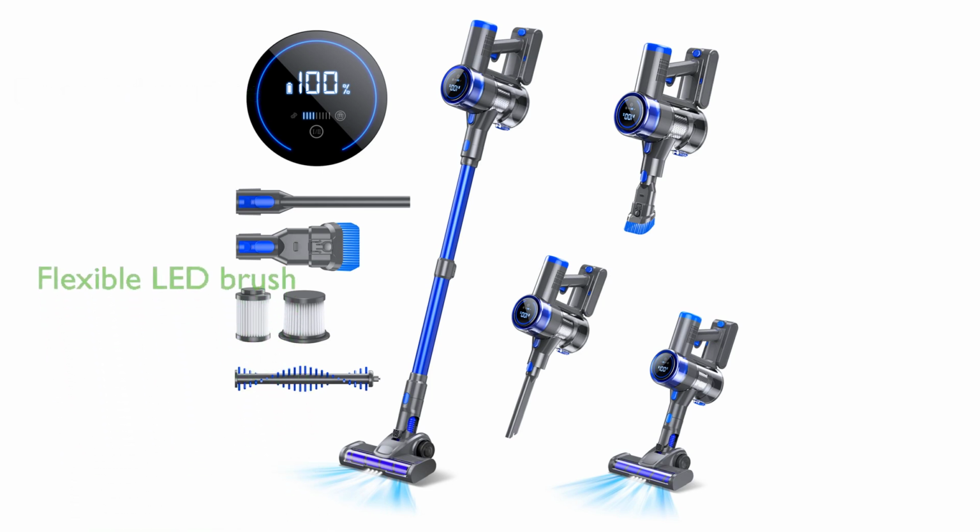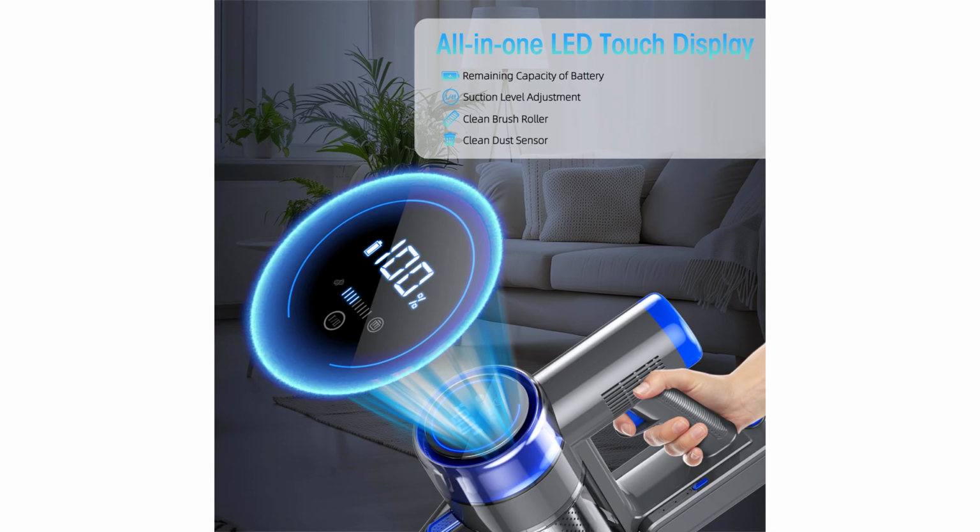The vacuum's flexible LED motorized floor brush head allows for easy maneuverability, illuminating and capturing hidden dust and debris under furniture or in dark corners.